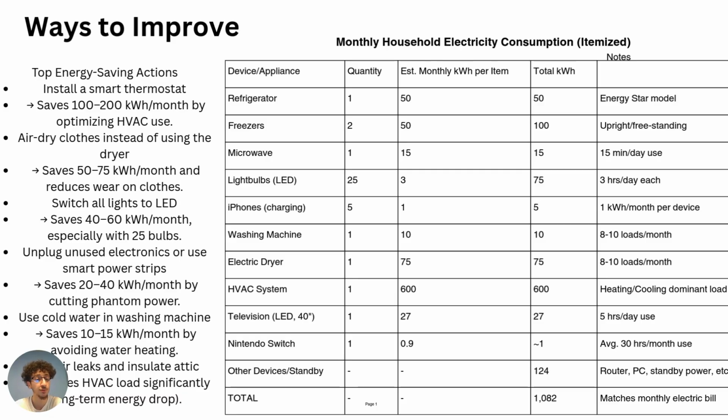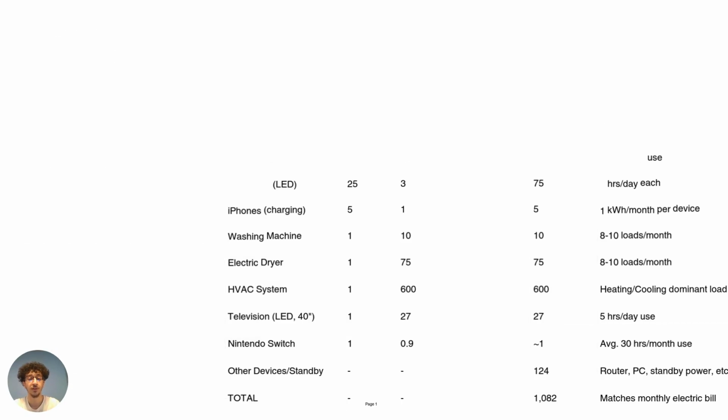Some ways that we could improve in this realm would be to install a smart thermostat, which could save us 100 to 200 kilowatt hours a month by optimizing the HVAC use. Another way would be air drying clothes instead of using the dryer, or unplugging unused electronics, or use smart power strips to save from phantom energy.